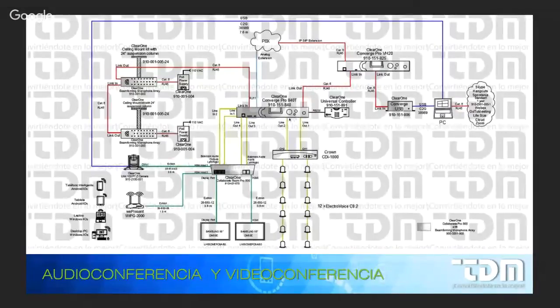And the same thing happens when we use the audio for Skype, WebEx, GoToMeeting, LifeSize, Cloud, Zoom, any application that is PC-based. The audio from the beamforming will go to the mixer, to the VH20, to the Converge USB, to the computer, and out to the internet, to the cloud application, and back from the cloud application to the PC, to the amplifier, and to the speakers.